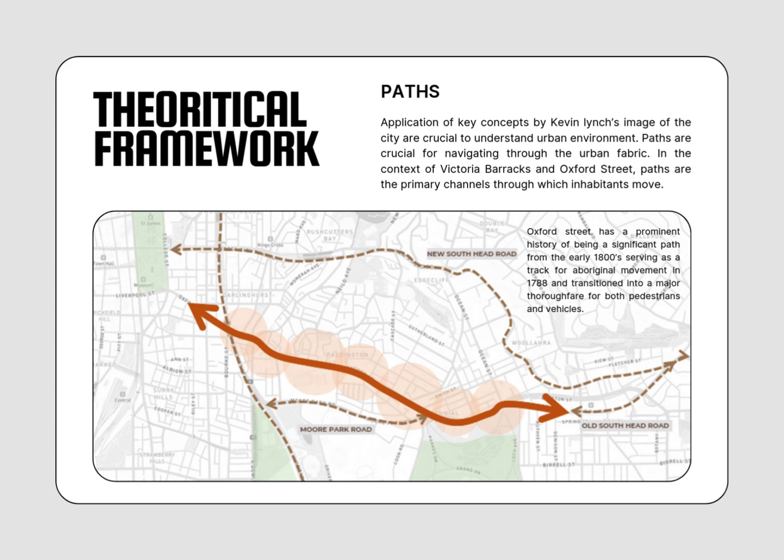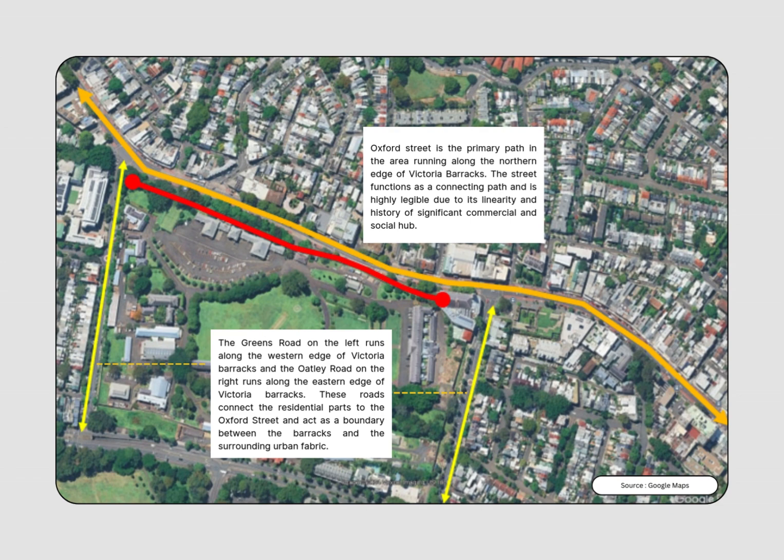Applying the concepts of Lynch, first consider the paths. Oxford Street is a continuous but intense path as its linearity is clear cut, thus becoming an instinctive path to travel through for the user. In the context of Victoria Barracks and Oxford Street, paths are the primary channels through which inhabitants move. Oxford Street is the primary path in the area running along the northern edge of Victoria Barracks. The street functions as a connecting path and is highly legible due to its linearity and history of significant commercial and social hub.